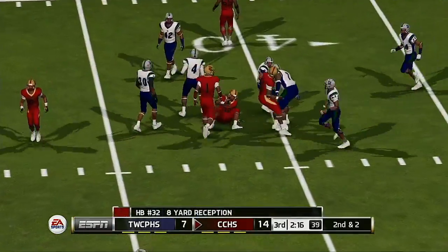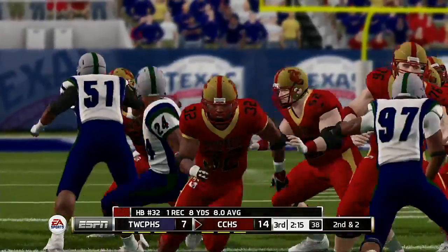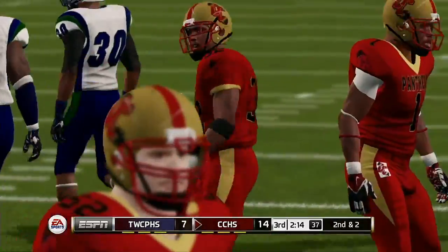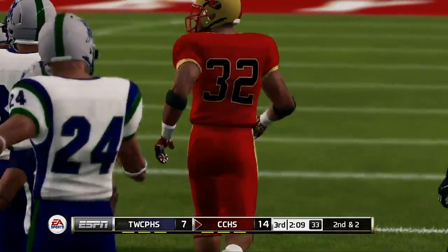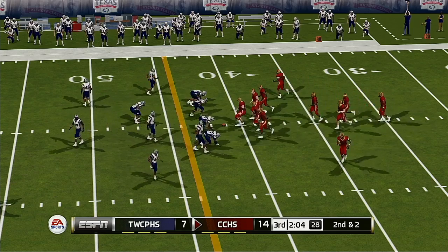Throws it in a hurry. So they pick up quite a few yards on that play, Kirk. Boy, that was an excellent route, and he did a great job of holding on to the football. So it's second down and about 2 yards to go.